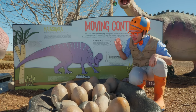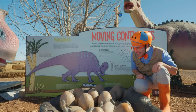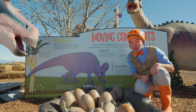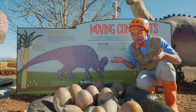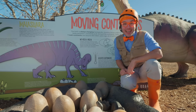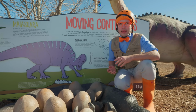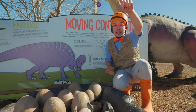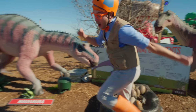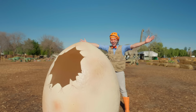Well, thank you for letting us look at your babies, Mayasaura. Ah, they're so sweet. Yeah, did you know that dinosaurs like this laid eggs? Yeah, kind of like a reptile. That's because they are reptiles. Whoa, speaking of eggs, look at this. Whoa! It's a giant dinosaur egg!